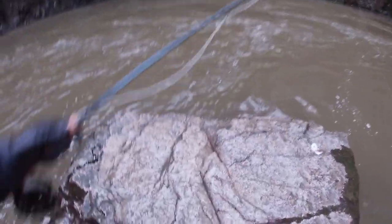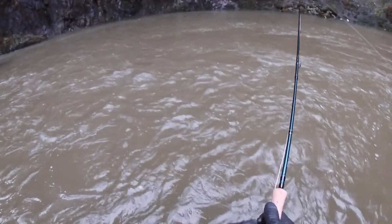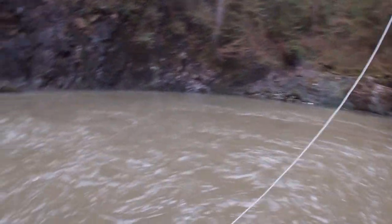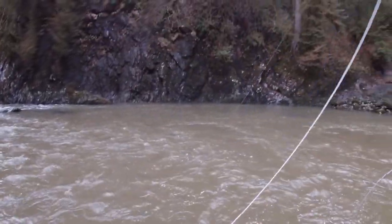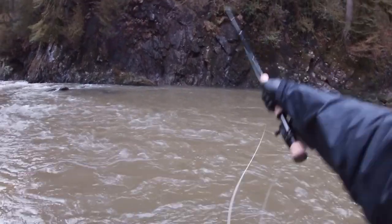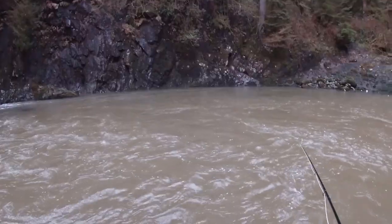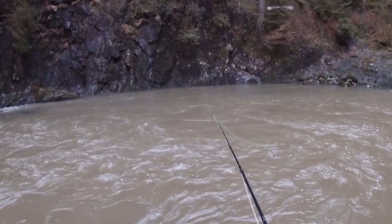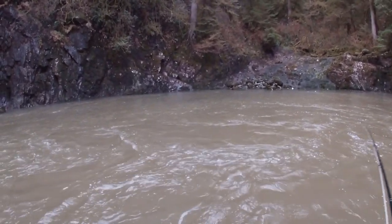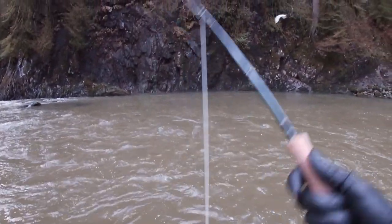Hoo-yah! Okay. Whew. We've done it. And now our feet are wet. But we have much better casting here. So this pool in front of me is probably 10 plus feet deep. Might be more like 12 or 15 right now. In summer, it was very deep.